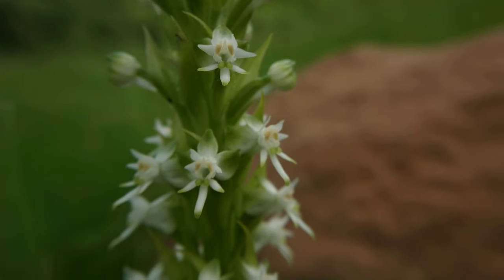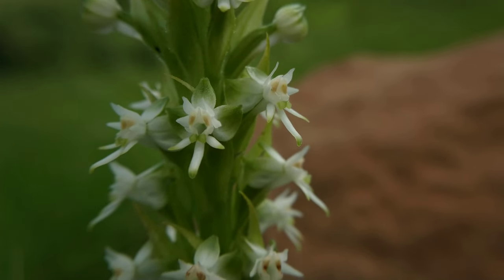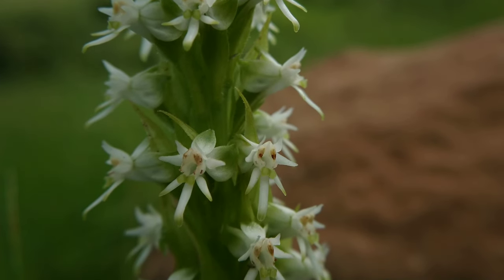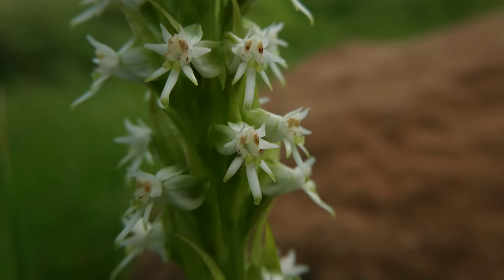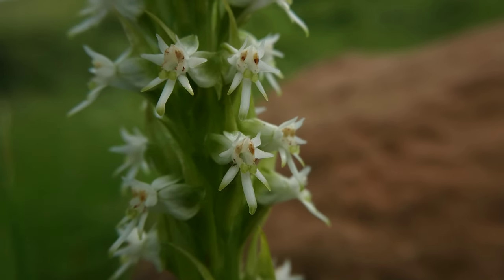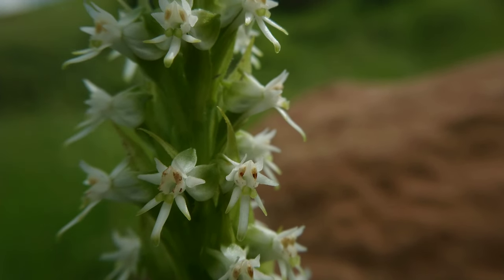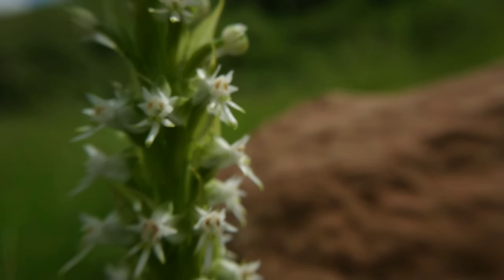And for good reason, because of the specialization, it's almost impossible or very hard to keep them in cultivation and to propagate them without having a lab and doing a whole lot of extra work. So to the average person wanting to grow an orchid in the house, this is definitely a no-go.